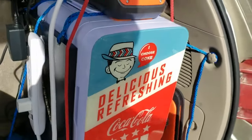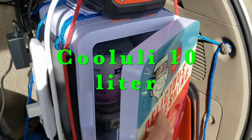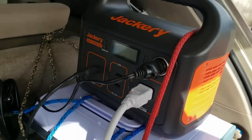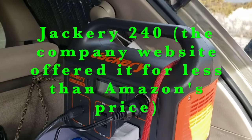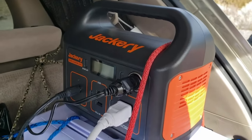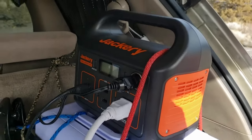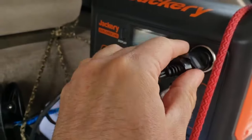This is my fridge. It's a Kululi 10 liter, and I power it with my Jackery. Absolutely chews through the Jackery. It's a 240, which is also the price. I maybe should have gone one size higher for the fridge, because the fridge drains it in about 6 or 7 hours if I'm not charging the Jackery. But yeah, it works. So I've got it. This is the fridge right here.